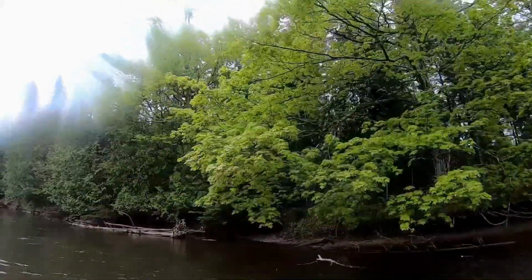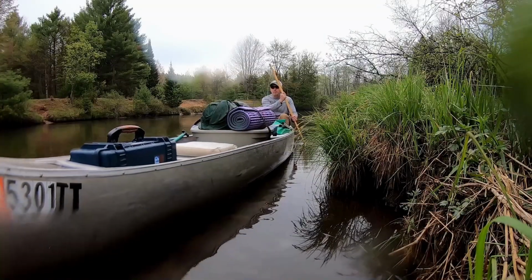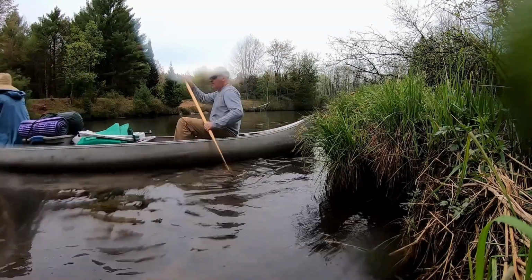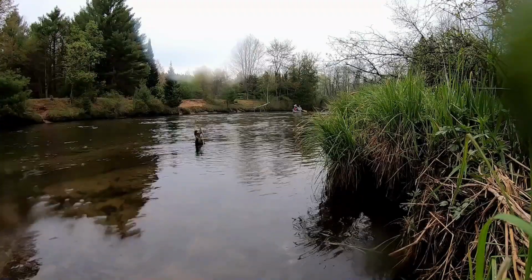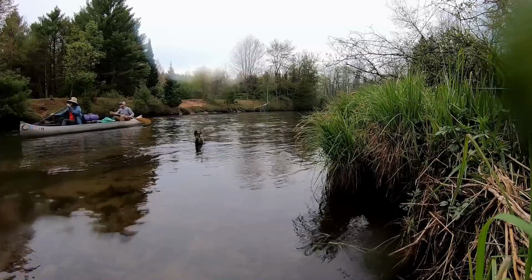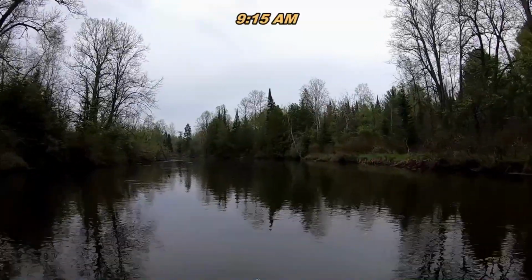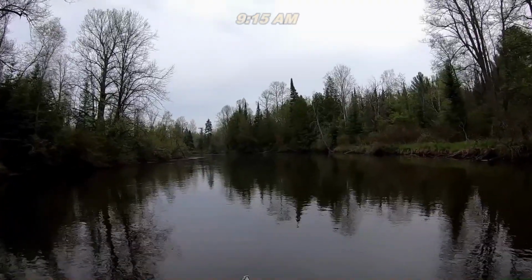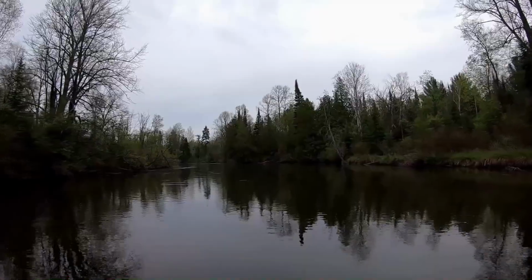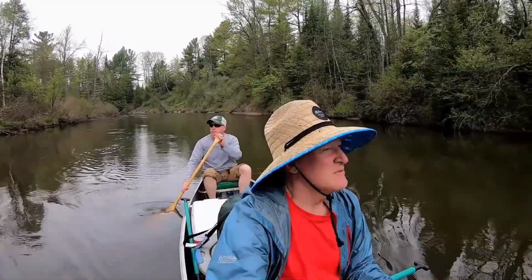Leaves are really starting to come out. That red maple's blooming. The river is getting a little wider in spots, and we've only seen probably 4 or 5 houses all day since we left, so it's a little more wild section of the river today. Looks like the rain might have stopped for a while.